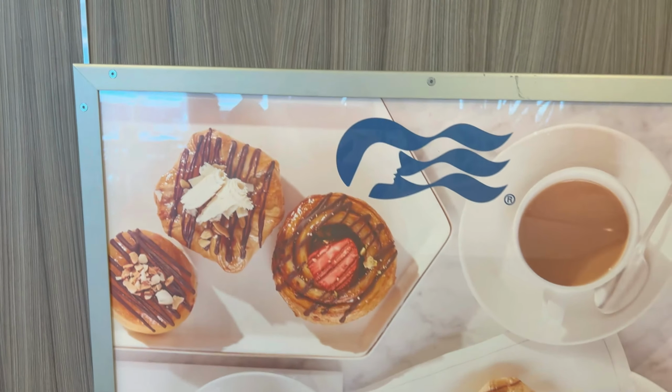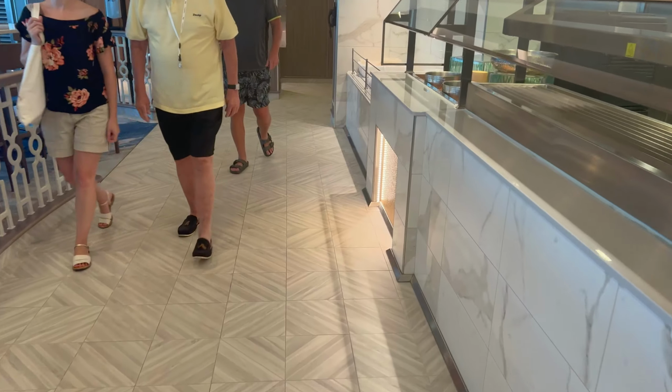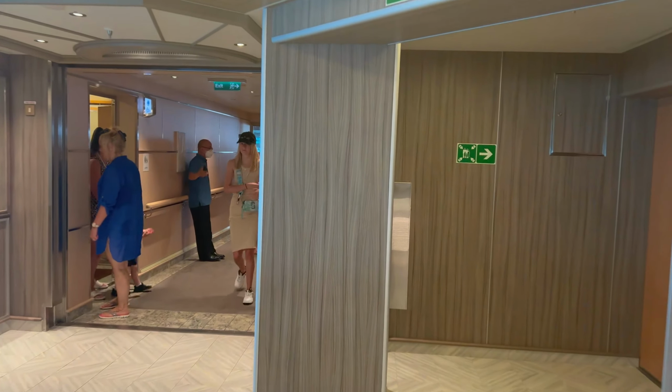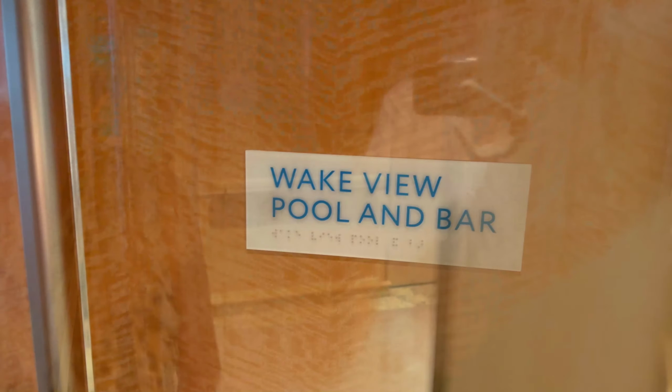And it tells you everything's made from scratch each day. Yeah, very good. Nice. You could see the ovens in there, and that applied down at the Park Cafe too. Yes, International Cafe, they had the ovens behind you. You could get fresh stuff first thing in the morning as well. That banana monkey bread that they got out, and the cinnamon buns. They were really good.